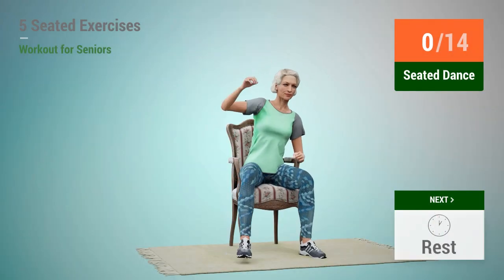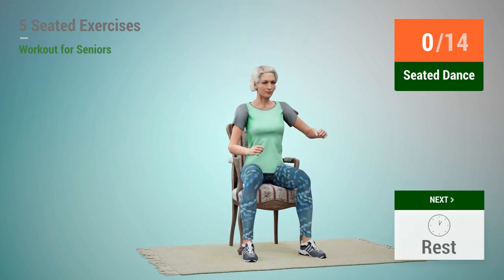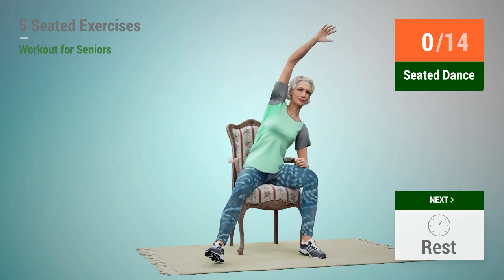Next exercise, seated dance. In 5, 4, 3, 2, 1, go.